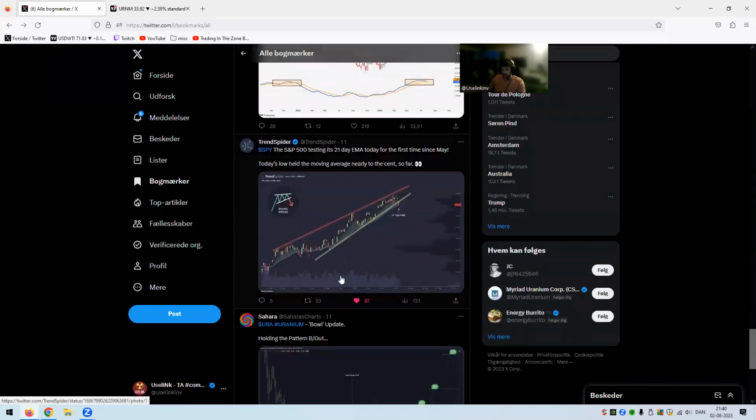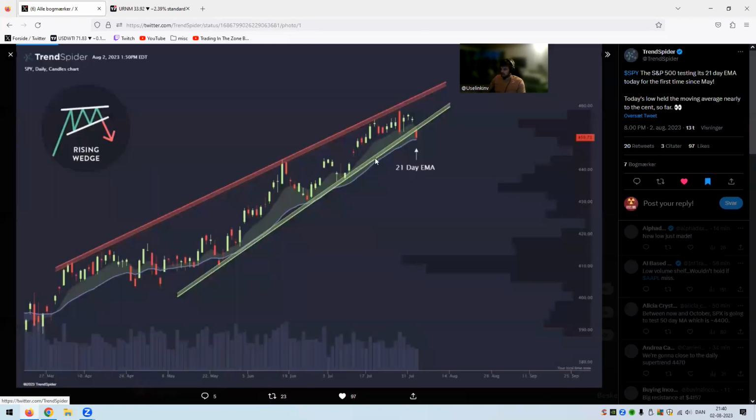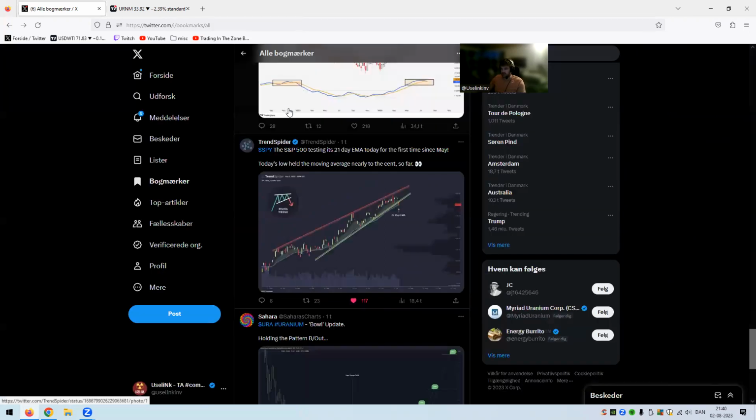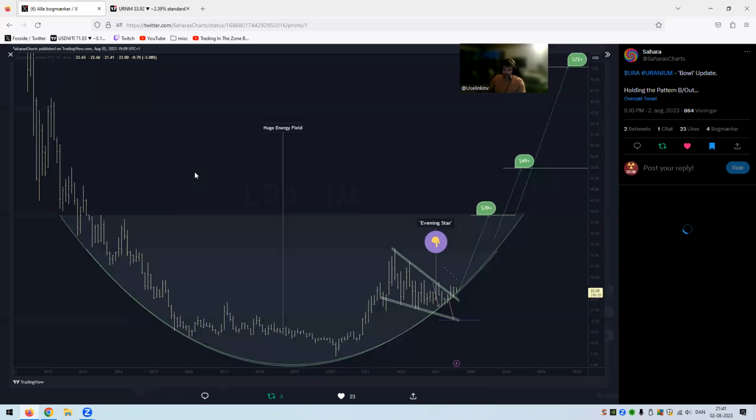I'm pretty sure of. This is the SPY here. You can see here breaking down, testing the 21 DMA. But we have broken down from this bad boy here, and to me, we are in for a bigger correction. And for that, you can use the Fib levels or the Fibonacci retracements to see where they are. I haven't done that for a while.